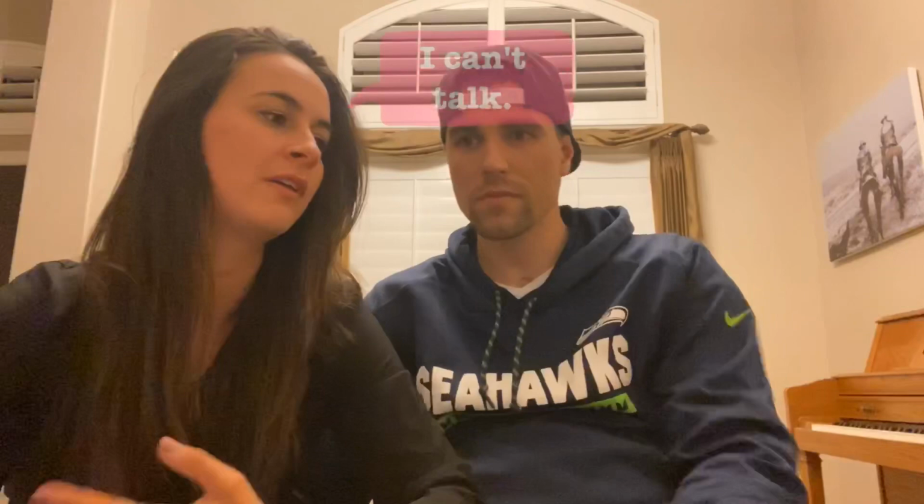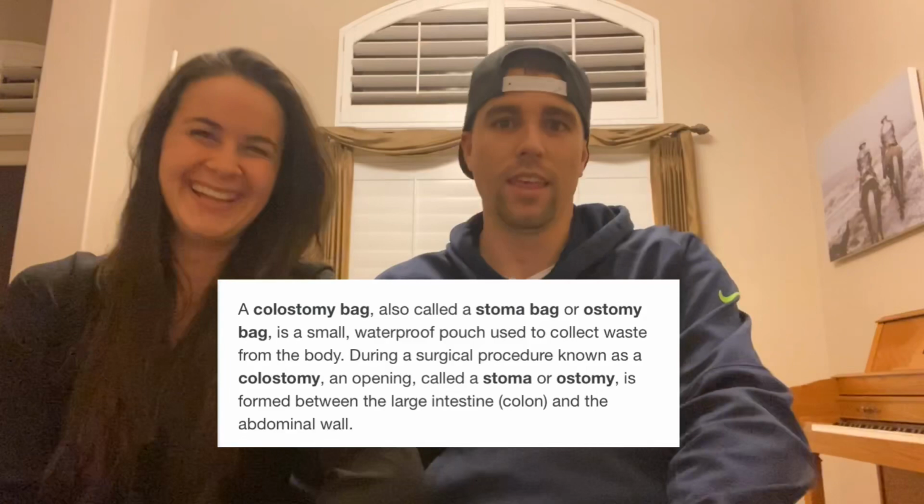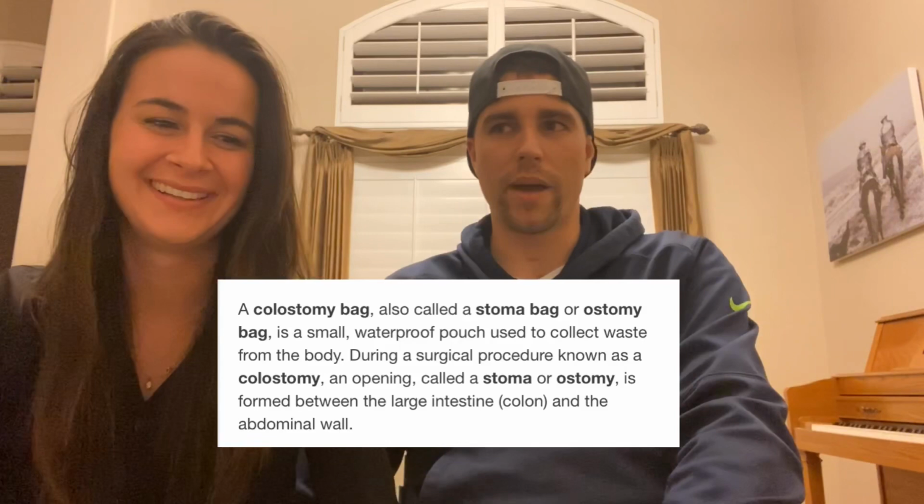Sometimes some quadriplegics have to wear a colostomy bag. I do not. I just do it all independently. Explain what a colostomy... Can't even. Look it up. No, a colostomy bag is basically a... I don't know exactly how it works, but it's a bag that your bowels empty into rather than going to the bathroom, and then you empty out that bag later. But I don't use that. But some do. So good luck with that.